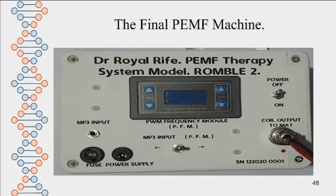and you can put a lead for the input on the left for your MP3 player, and you've got a fuse, power supply that's a computer power supply, 19 volt laptop power supply. Below the frequency module is a switch. You can switch it for PEMF or MP3 input, and there's a power on-off switch on the right, and there's one of these aircraft type connectors that goes out to the mat, and below that there's a little red LED that flashes every time you get a low frequency. As you go up in frequency, it goes too quick for your eyes. But that's a picture of the front panel of it. So quite chuffed with that.